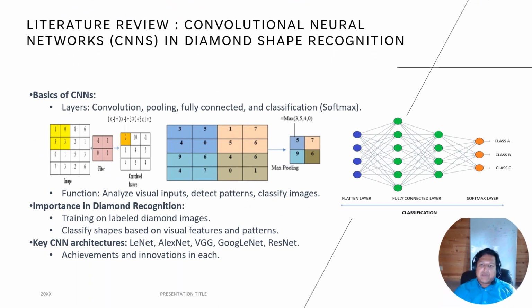Now, we are diving deep into the fascinating realm of convolutional neural networks or CNNs and their potential impact on diamond shape recognition. For those unfamiliar with convolutional neural networks, these are a type of deep learning architecture that excels in visual recognition tasks. Taking inspiration from the human brain's visual processing systems, CNNs harness a multitude of layers to analyze visual data.